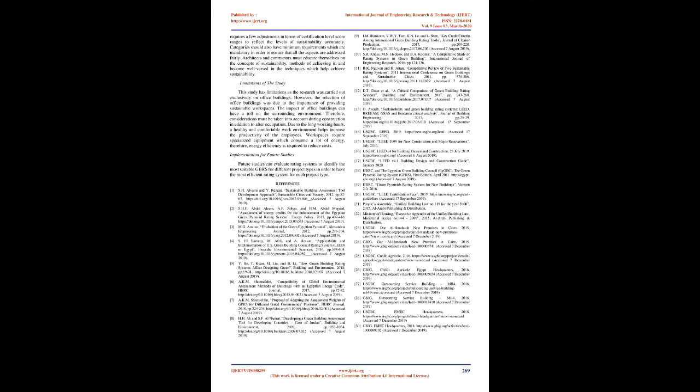9. I.M. Ilankun, V.W.I. Tam, K.N.L.E., and L. Shen, Key Credit Criteria Among International Green Building Rating Tools, Journal of Cleaner Production, 2017, pages 209-220. doi.org web link, accessed August 7, 2019. 10. S.R. Keys, M.N. Hedao, and B. Akener, A Comparative Study of Rating Systems in Green Building, International Journal of Engineering Research, 2016, pages 134-136.